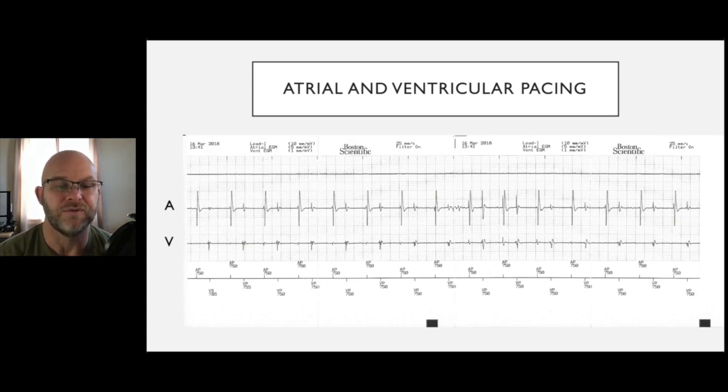Here's atrial and ventricular pacing. So you'll see A pace, V sense, A pace, V pace. So it's just setting its timer. It knows that there should be a beat within so many milliseconds. It tells it what to trigger off of, and it will pace if necessary, or it'll just observe, it'll just sense and see that a beat came at the right amount of time.